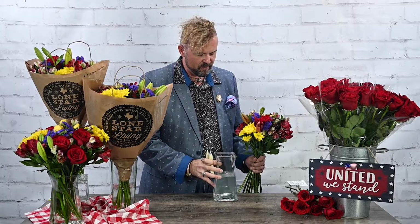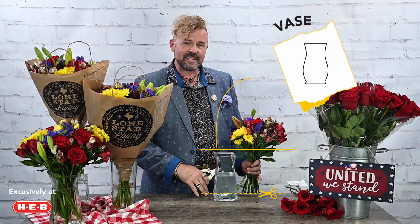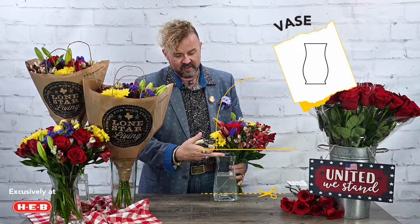I'm going to take and pull it to the side, my vase. I use my vase and the counter as a guide to help me cut the flowers. So I'm going to bring it here. You want the flowers almost to touch the end, like to the edge of the vase.